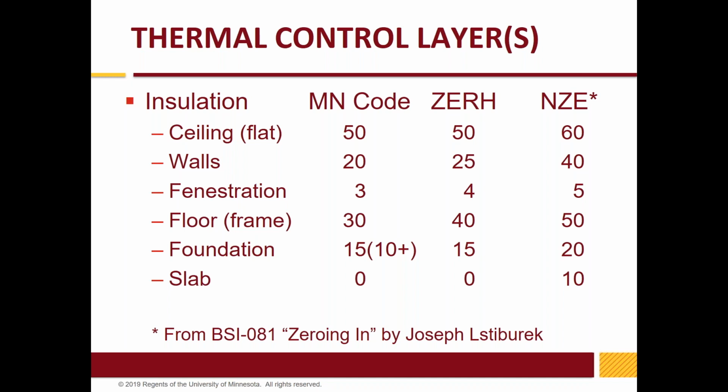The second one is the Zero Energy Ready Home program that I referred to from DOE. And again, it is a performance-based program, but there are certain expectations or metrics here that kind of set the baseline, if you will. It's basically IECC 2015, so showing for walls, for instance, R25. And then the last column is net zero energy. There's a great article out there. I have this in my resource list at the end of the talk today, so when folks pull it back up, you can go find these resources. It's called Zeroing In by Joe Stiebrick, and it's an incredibly deep, dense article, easy to read, but very insightful.